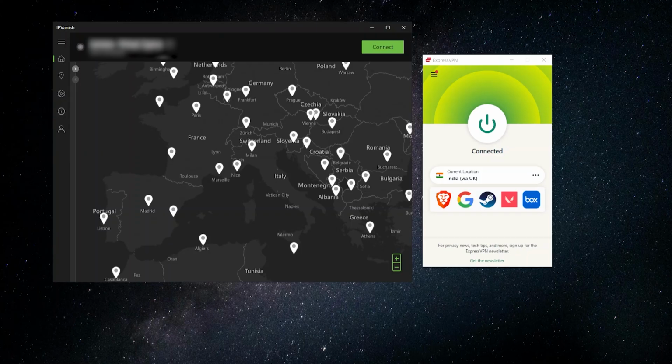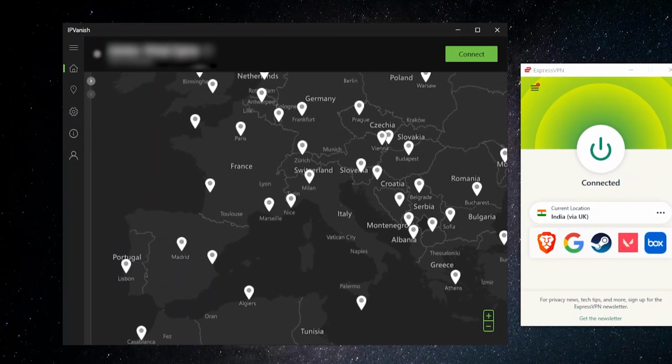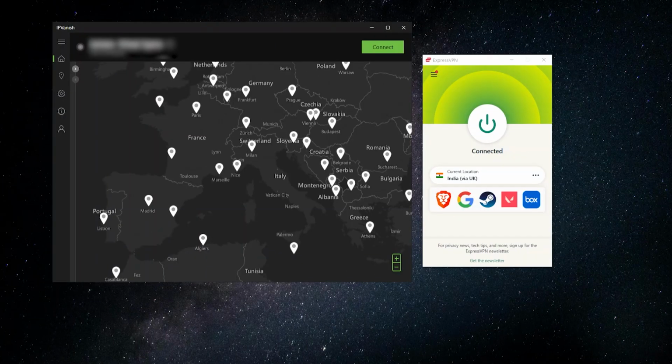However, if you want an even more affordable VPN that gets the job done without sacrificing any of the necessary security features that you would usually get with the more expensive VPNs, then IPVanish could be right up your alley. Ultimately, the better choice always goes back to what you yourself are going to be looking for in a VPN.